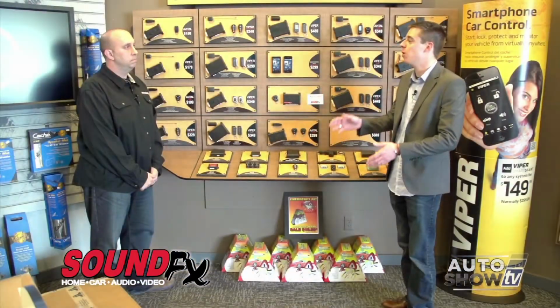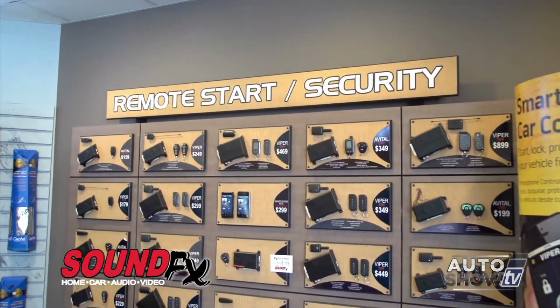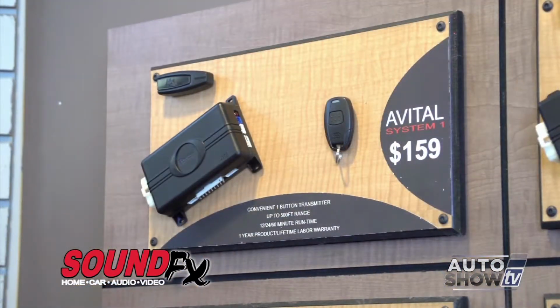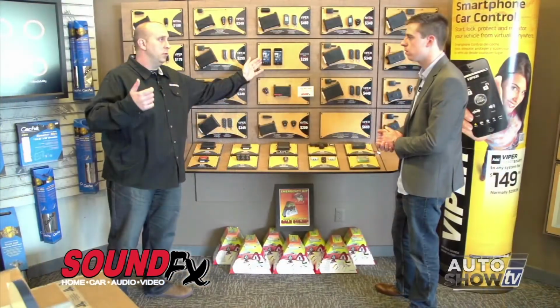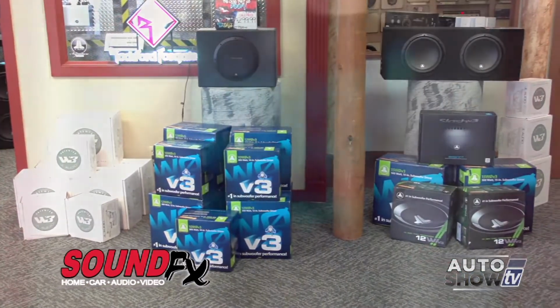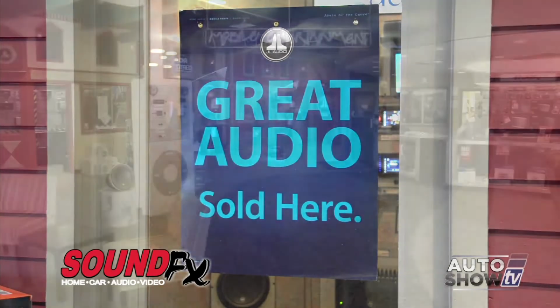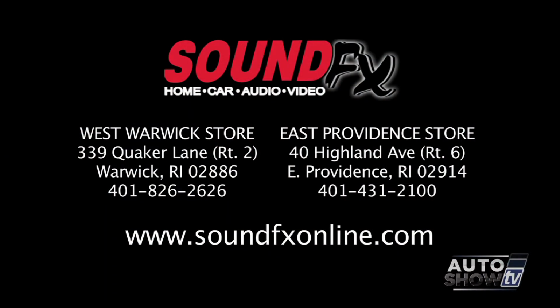So here at Sound Effects, you also can install remote starters and security system upgrades. Anything from a basic $159 remote starter up to $300, you're starting your car from your cell phone anywhere in the world. Tell us why people should come here to you. I mean, you can go get a car stereo installed in lots of places, but why is Sound FX the place to come? Well, quite simply, we're the experts. We have the right product, the right price points, and most importantly, expert installation.